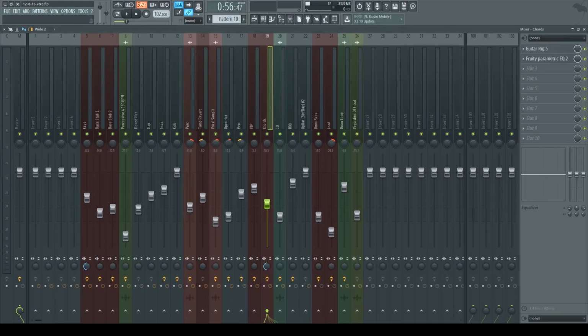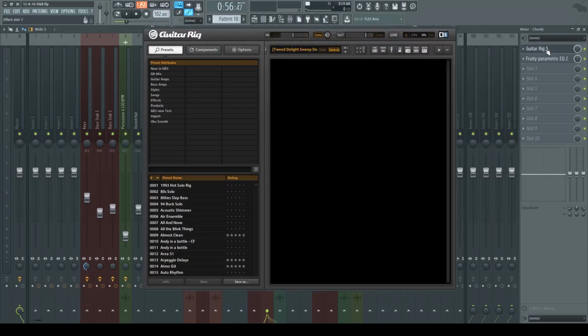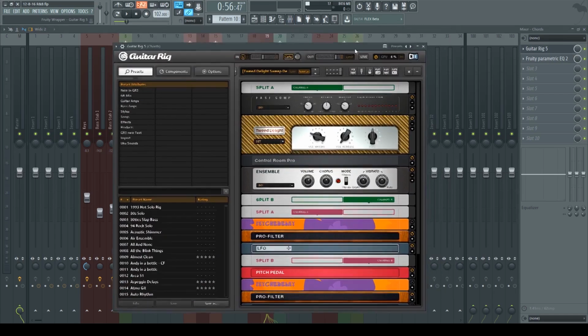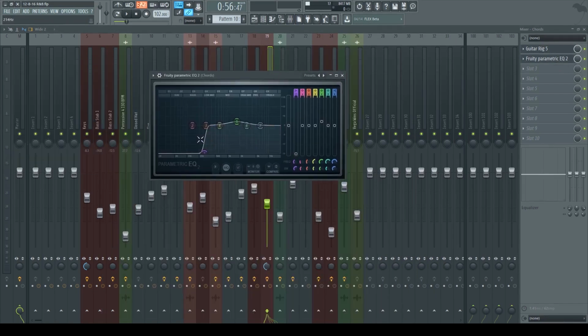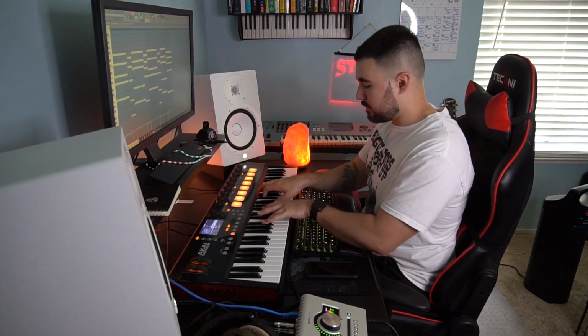But coming into the mixer here, I threw on Guitar Rig onto our piano, so it's not really going to sound like a piano anymore. Tweed Delight, Sleep Delay, I'm assuming that says. And EQ, we're going to cut out everything below 200 hertz here. All I wanted to do for this pre-hook was just lay down and sustain our main chords, just to leave it very open for the artist.